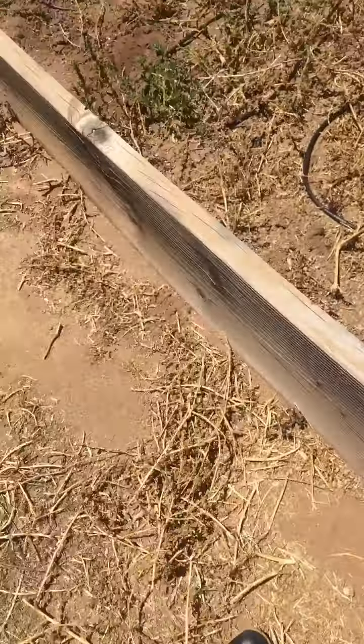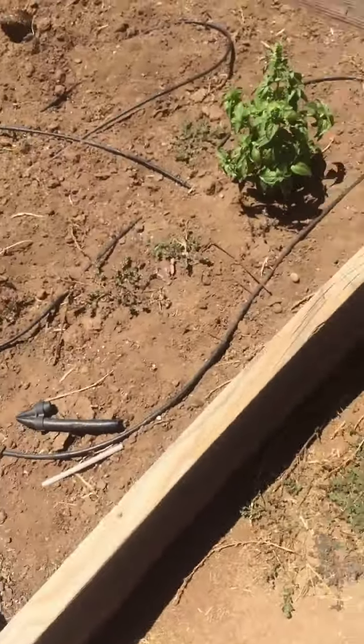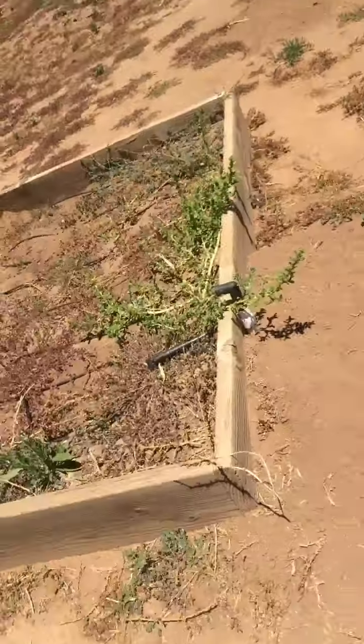Huh, that's our neighbor's dog. Over here, let's see what we're growing here. We're also growing green jalapenos, actually. Neighbor's dog.